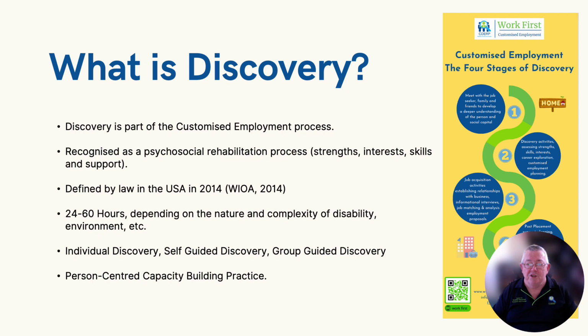Right, what is discovery? Well, it is, obviously, as you would know, the underlying process that sits at the beginning of customized employment. And you can see there on the little graphic on the side there where it is 4 stages in real terms. Sometimes it's classified as 3, but we like to use 4 because it adds a little bit more to it. So it's a process that starts in the home. It's a process that is about the job seeker. It's about their family, about their friends, and about their social capital. But we'll go a little bit deeper into that as we go on.